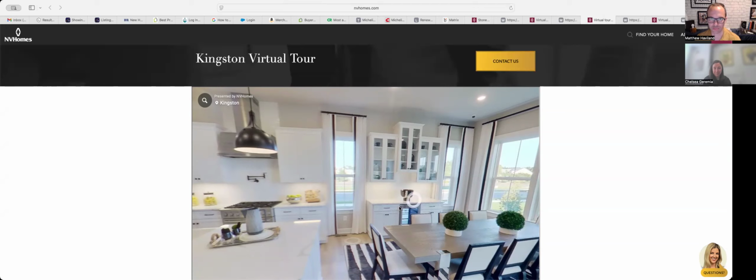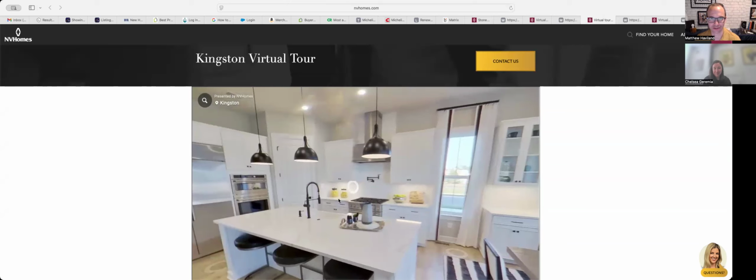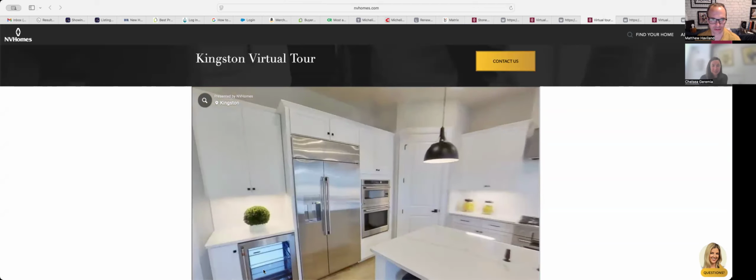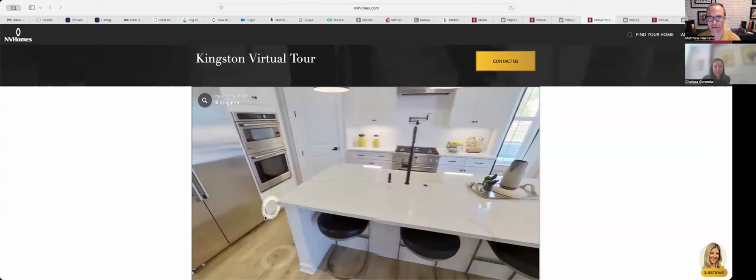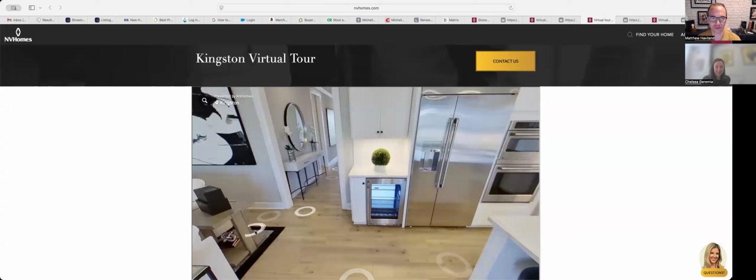I love this beverage area. You've got the fridge here, the gourmet stove, the range hood, and the walk-in pantry. This is set up as the gourmet kitchen setup. This is another refrigerator here. Beautiful setup. I'm going to move this around back here.